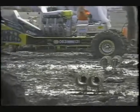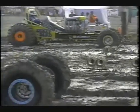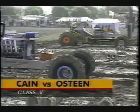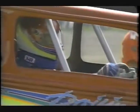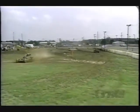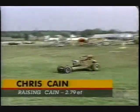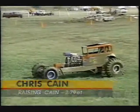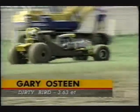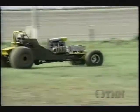Now remember, they're going against the clock and not against each other as they stage: Osteen, the far lane, Cain, the near lane. This is Class 5 competition. Good looking Chris there in the cockpit. Well, Cain had a great hole shot, and he takes the measure on the clock at 2.79. 2.79, and Osteen's a 3.63, so he won't be too happy with that run.